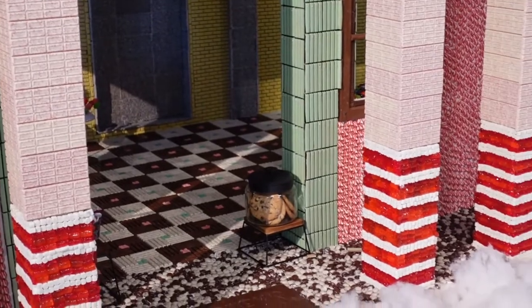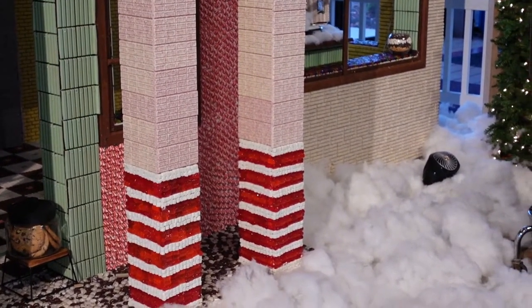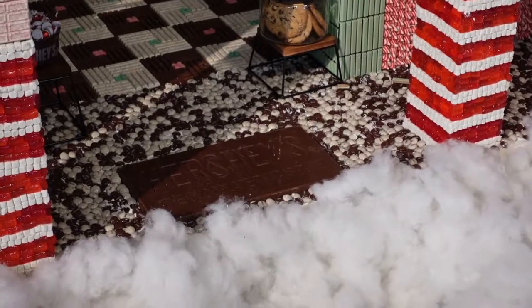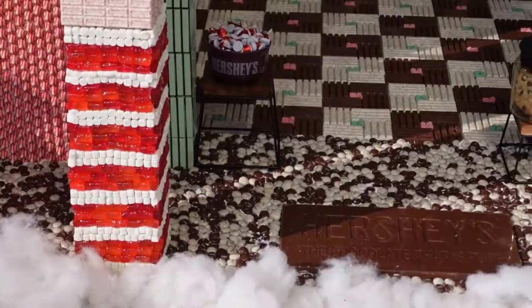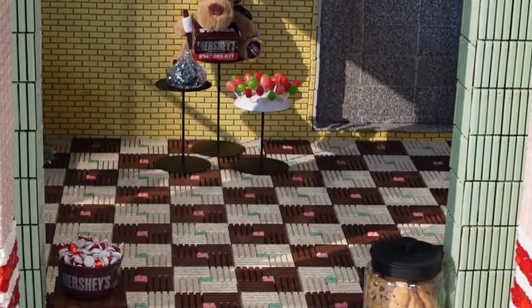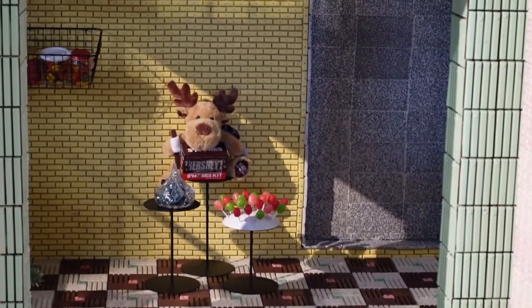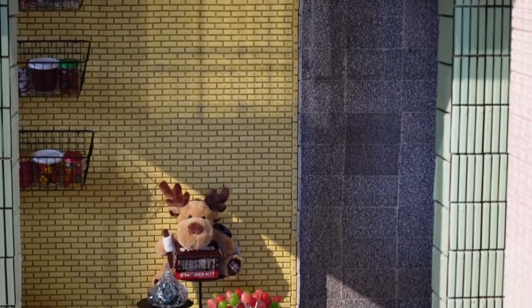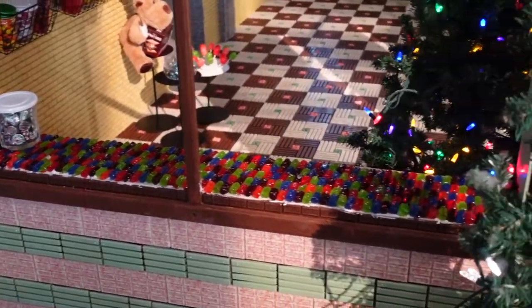Down the bottom, we have some icebreaker gum and some kind of gummies. I'm assuming they're Jolly Rancher gummies. They use one of those big Hershey chocolate bars for the doormat. I love it. And then all the Hershey's drops for the front part of the floor. Kit Kats in the back for the floor inside the house. Oh, a little reindeer with some Jolly Rancher lollipops. Jolly Ranchers covering the windowsill.